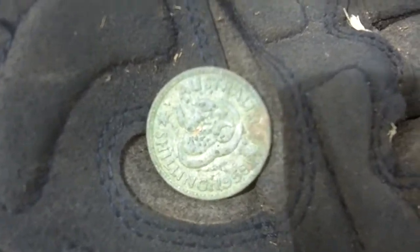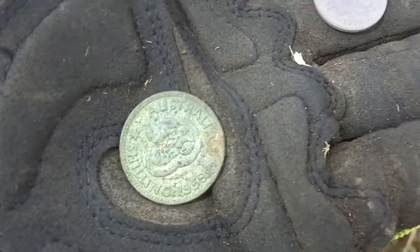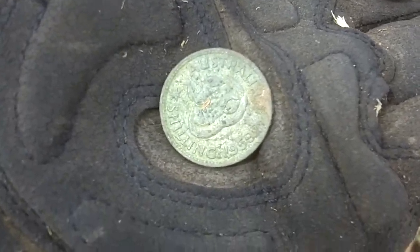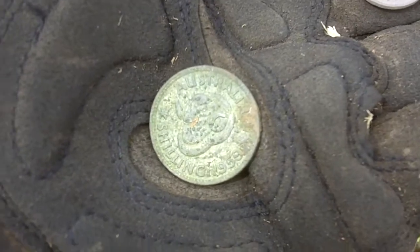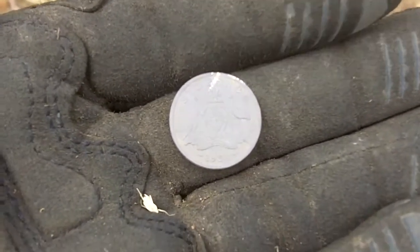Actually, the pinpointer found the sixpence, and then the pinpointer was still going off, but right beside it was a ring pull, and that's probably why it was such a terrible sound. So these two together with a ring pull just don't make a lot of good noise. But wrapped to find those two.